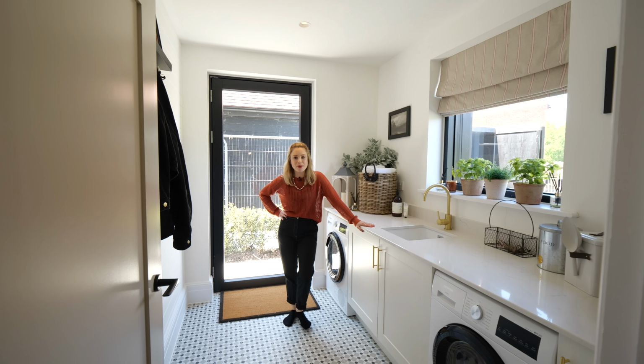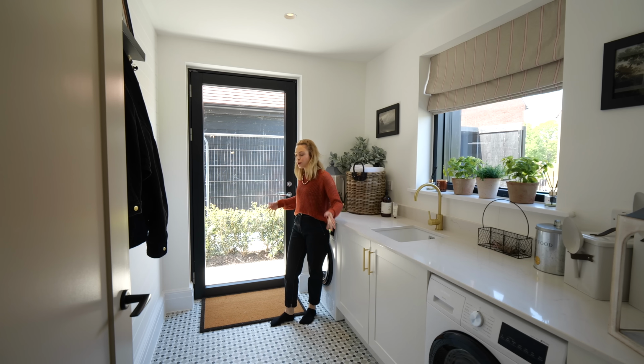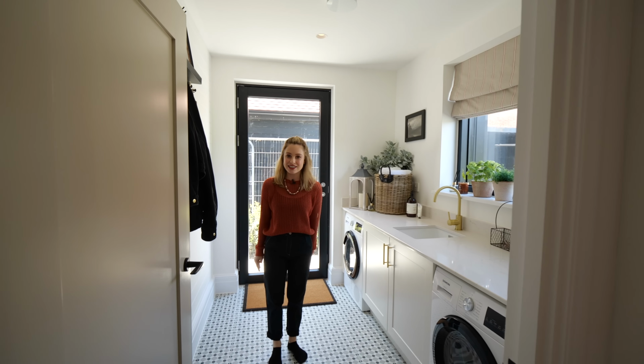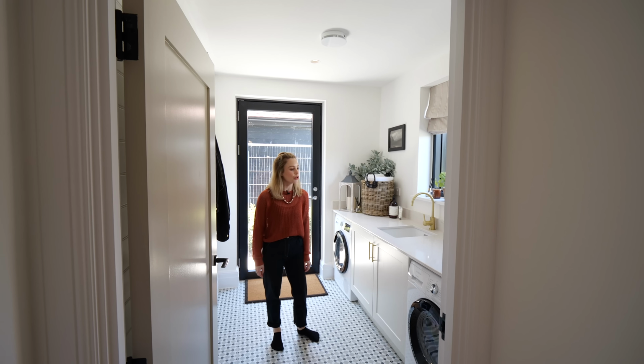I mean, this is the perfect place if you've been on a long muddy walk and you want to use the side access to the front and the rear of the property. You can de-mud in here so that you can then go into the rest of the property nice and clean. And I have to say, this is just as elegant as the main kitchen. We've got these lovely gold accents as well that are carried through.